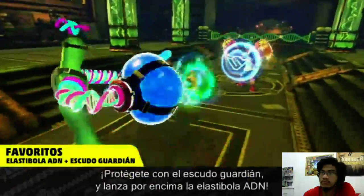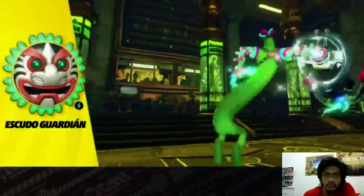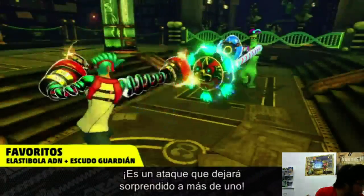Shield with a Guardian, then toss a Blorb. Shield with a Guardian, then toss a Blorb over the top. It's the best way to land an unexpected hit.